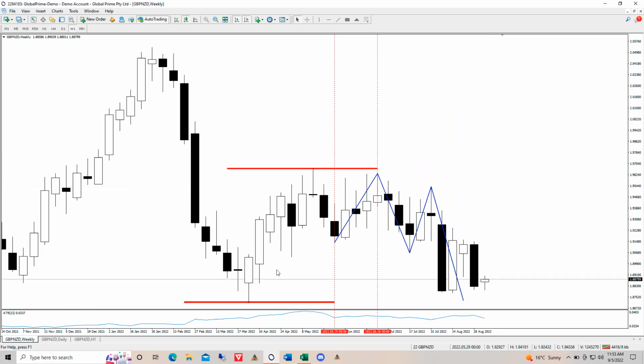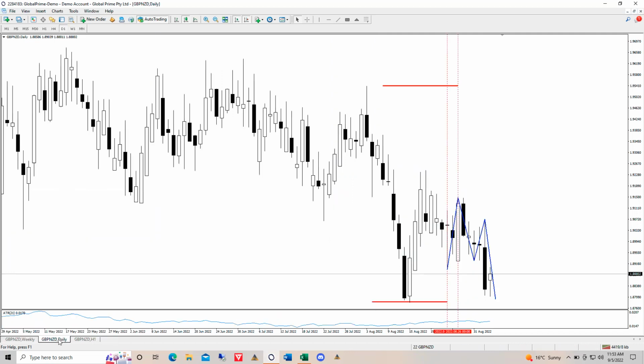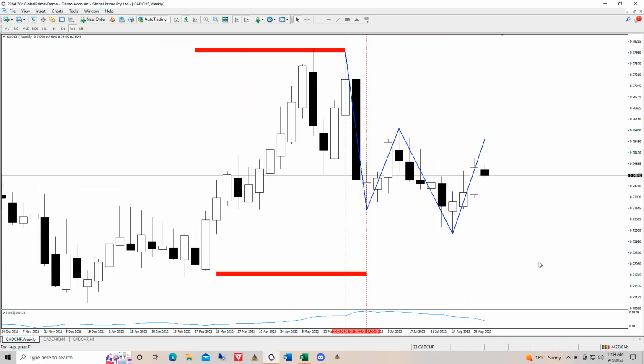GBP NZD inside the channel, not really of interest to us. We've got other things that we can look at. But of course, that bearish movement over there showing that it is still looking to come back down to the support level, and maybe we'll get a bearish breakout through the course of this week. Right, that's it for those. Let's look at the other crosses.